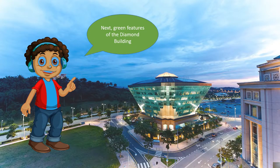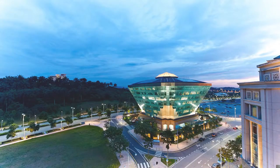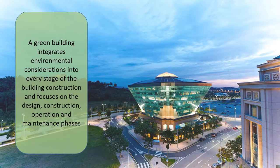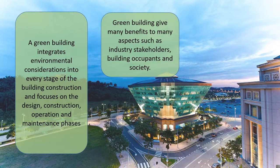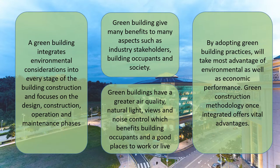Next, green features of the Diamond Building. Do you know what the green features are? A green building integrates environmental consideration into every stage of building construction and focuses on the design, construction, operation, and maintenance phases. Green buildings give many benefits to many aspects such as industry stakeholders, building occupants, and society. Green buildings have greater air quality, natural light, views, and noise control, which benefit building occupants and improve places to work or live. By adopting green building practice, you take the most advantage of environmental as well as economic performance. Green construction methodology, once integrated, offers a time advantage.